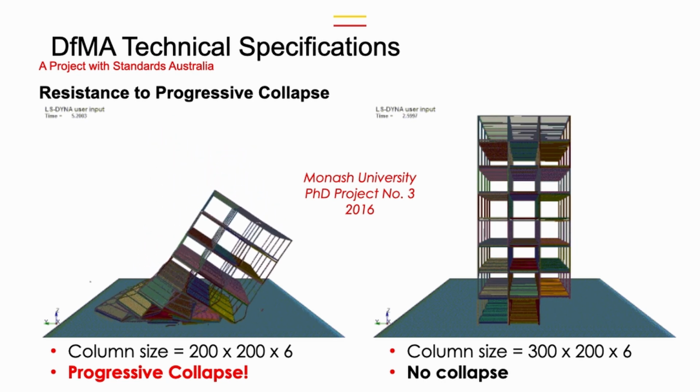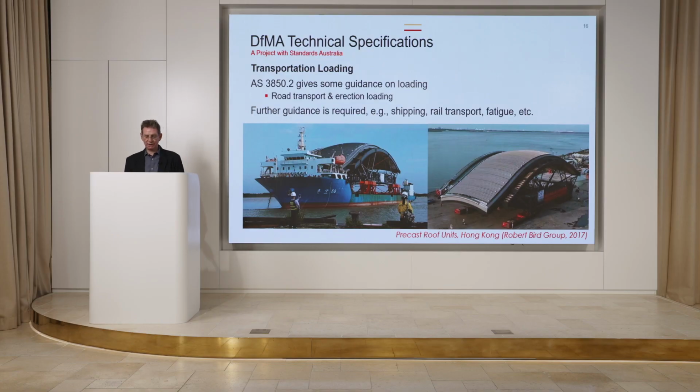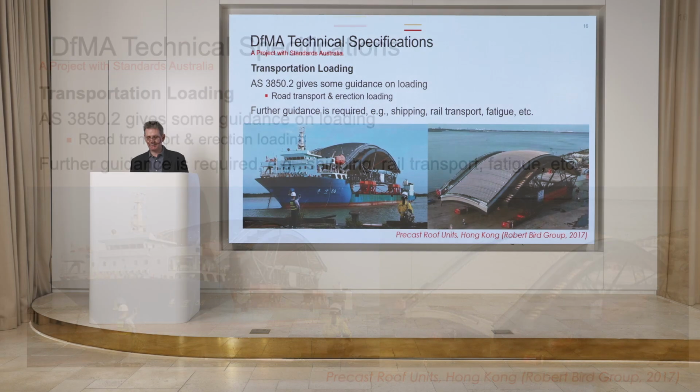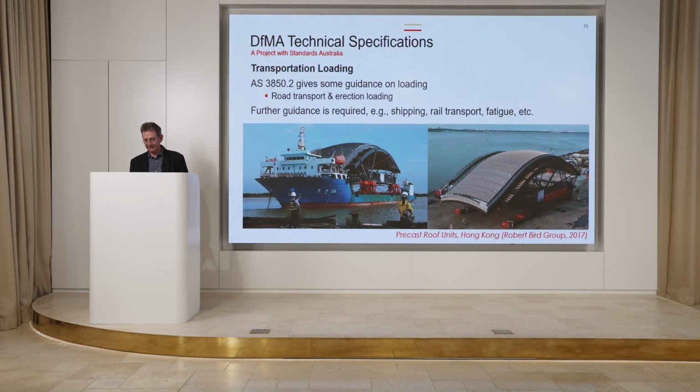Second thing is transportation loading. AS 3850.2 gives some guidance, especially on road transport and erection loading, but you need further guidance, especially shipping loading, since a lot of our structural elements come from overseas nowadays. You also need rail transport and fatigue loading, etc. And here's a large roof structure that was built in Hong Kong by engineers Robert Bird.